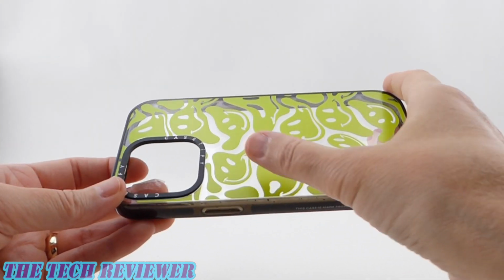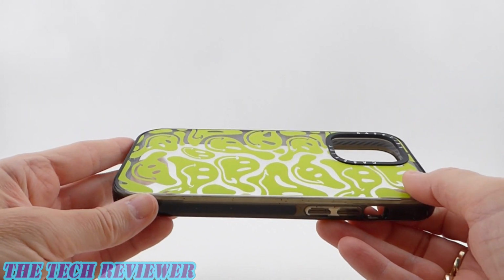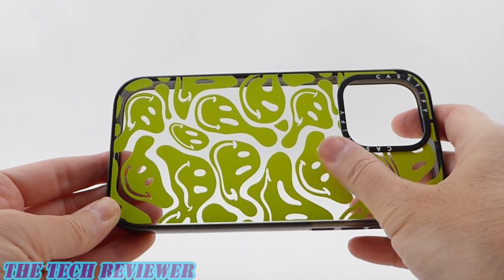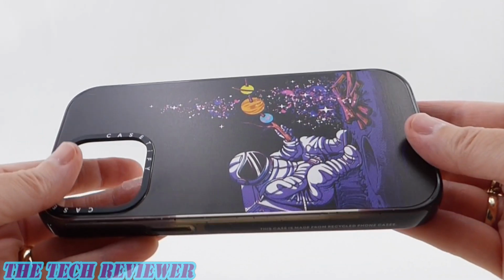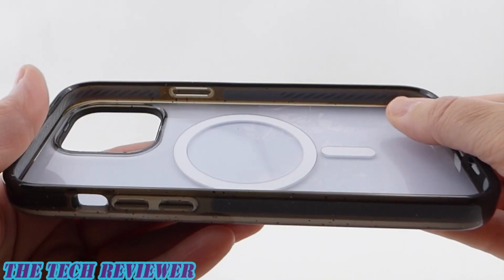Looking at some of the other great print designs here on the Impact cases that CASETiFY sent me. Can't wait to actually try these out on the phones next week. But I think everything looks really fantastic here. We've got a clear back with this acid smiles thing. Looks really fantastic. And then this one here, we've got a completely opaque back here.